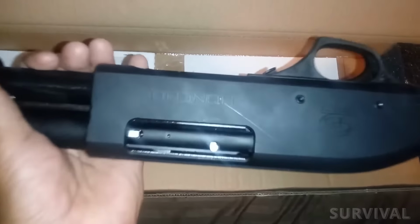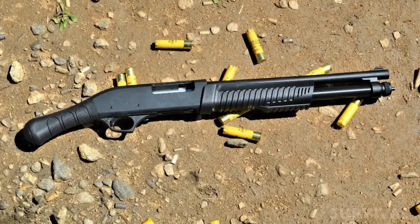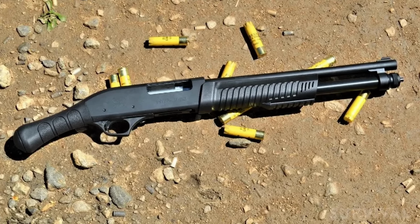The firearm boasts an aluminum receiver and a steel barrel, making it both lightweight and durable. It's compatible with both 3-inch and 2 3/4-inch shells. This Charles Daly shotgun's perfect for home defense or keeping in your car due to its compact size and ease of use. However, it comes with a longer learning curve, as is typical with stockless shotguns.